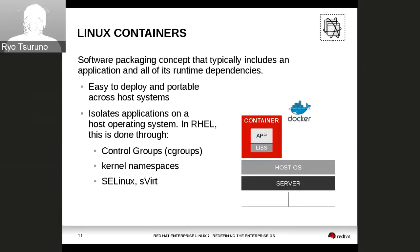So if you're a developer, what you had to do previously, if you didn't have Docker or containers, was develop an application, and in order to deploy, you had to create probably a manual on how to configure, how to install, and how to deploy. And your IT operations team would have to go and install those things according to your manual and stuff like that.